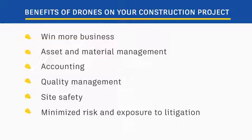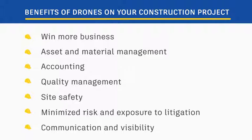One of our partners recently completed renovation of a historic site and used daily site scans to document site conditions every day, including movement and care for important historical materials. Finally, the use of drone information in your daily and weekly status reports helps to improve communication and visibility into project progress, with all key stakeholders, including your project team and client.